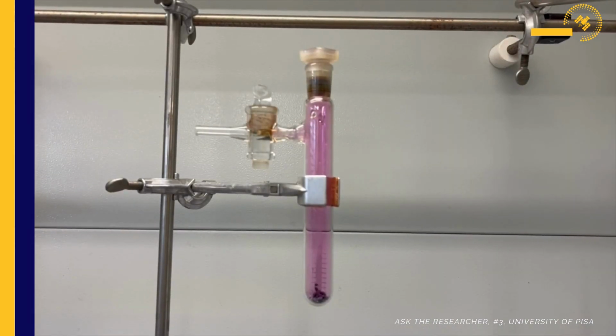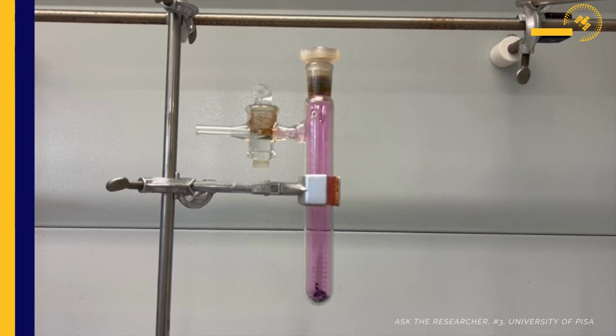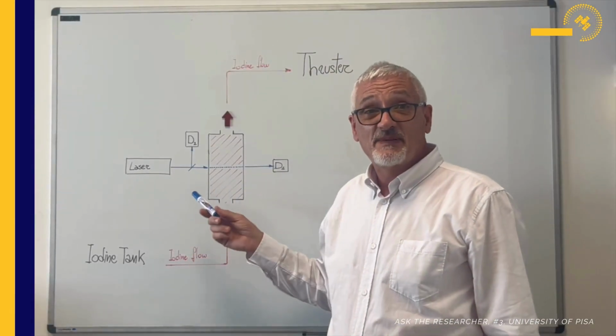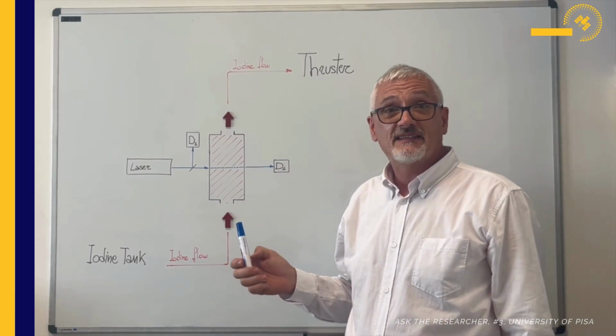Molecular iodine in its vapor phase has a distinctive purple color because it absorbs light in the green wavelength range, and our measurement system takes advantage of this optical property. Specifically, at the measurement point, the iodine vapor intersects a green laser beam.